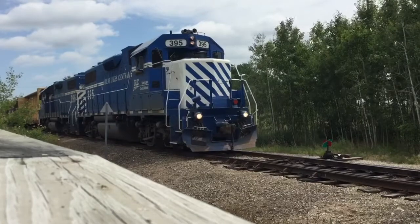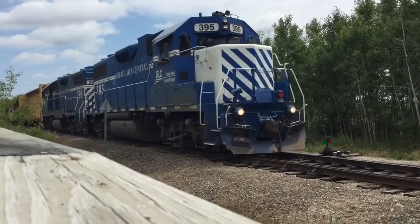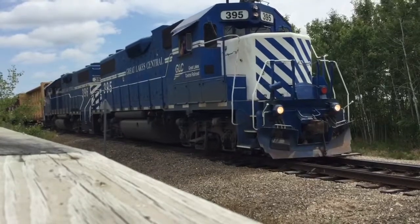Earlier this month, these empty center beams were loaded with lumber and were brought up here by Great Lakes Central 398, another GP38-2.